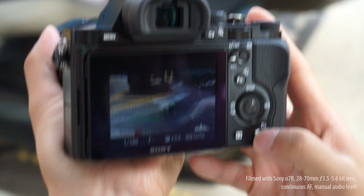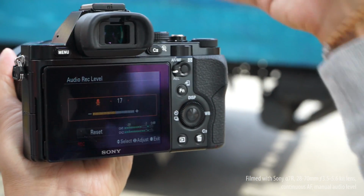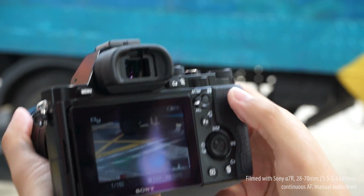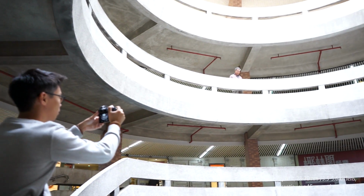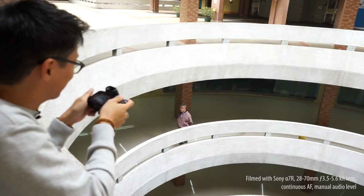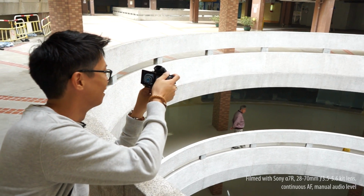Oh, I want to adjust the audio level. Oh no, what am I filming? Oh, it's probably something over there, but let me adjust this quickly. I'm done. It's like the Pantheon in Rome. Pantheon? Oh yeah, I don't know why I'm pointing it down like that. Oh, we've got screens like that.